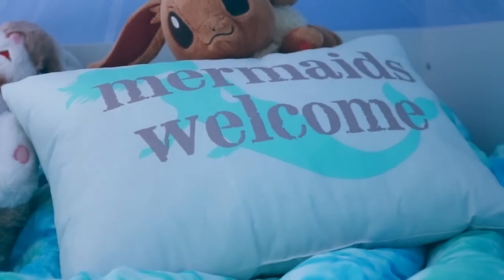Last but not least, I need somewhere to sleep. To tie in the ocean theme one last time, I have this beautiful watercolor quilt and a mermaid pillow that Beth found for me. The mosquito net is my finishing touch. I wish I could say it's only for aesthetic, but honestly, it's because I'm scared of spiders.